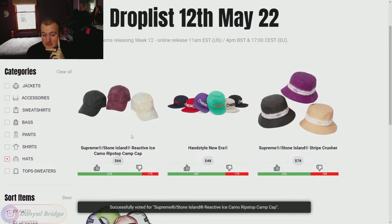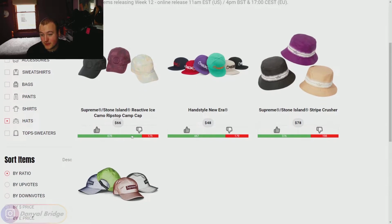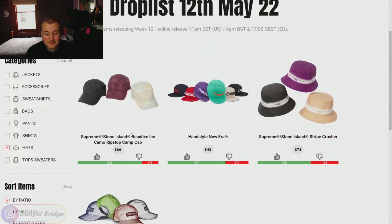Actually, some pretty solid hats releasing in week 12. Not gonna lie about that, but yeah. Nothing that I really need or want, but some nice pieces.